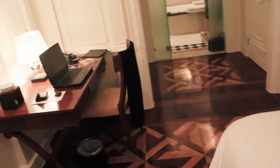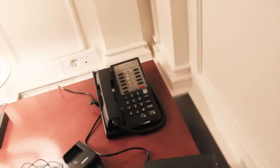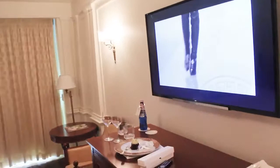And now here's the desk. Obviously, that laptop doesn't come with the room. You get your little room details, the phone, the menu, all of that cool stuff. Up here on the TV, obviously, you can see is the Versace channel, which you can watch the latest show on repeat. That's always fun.